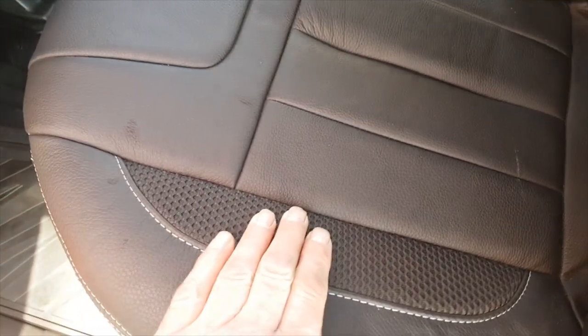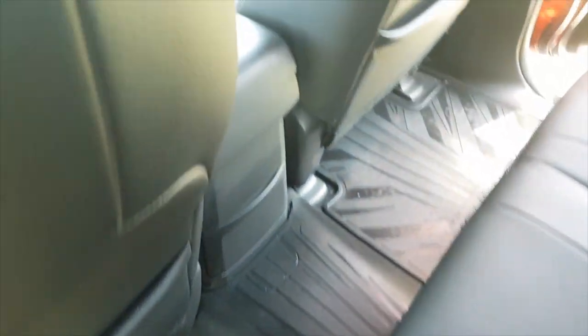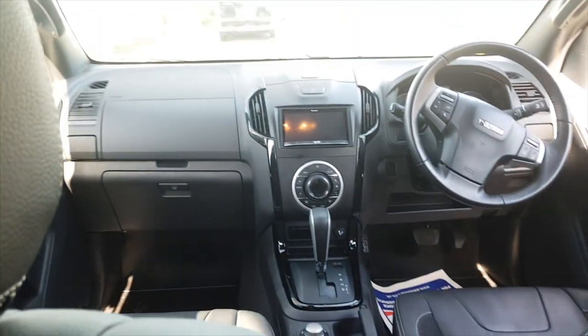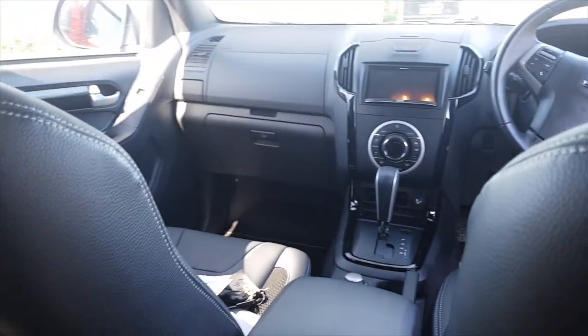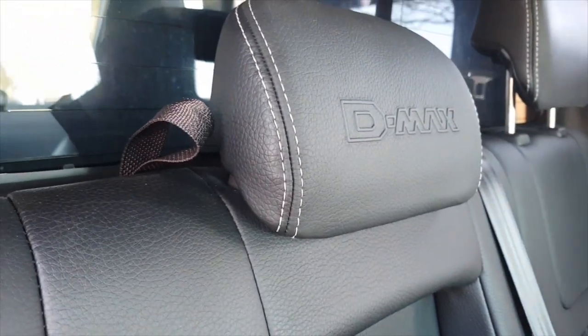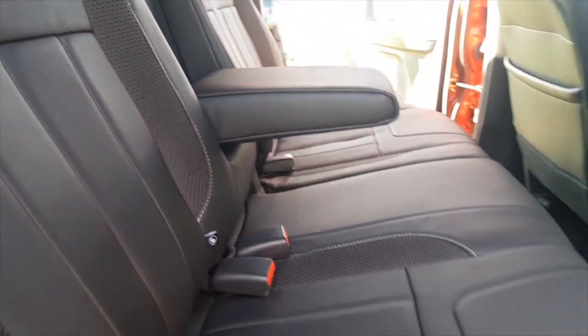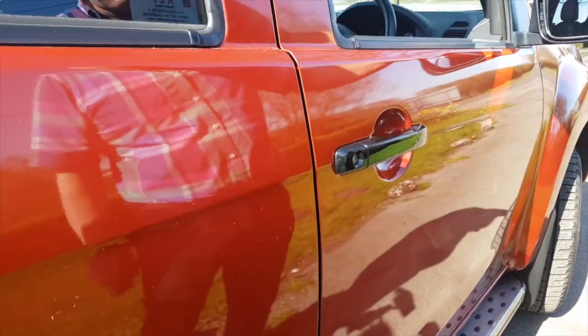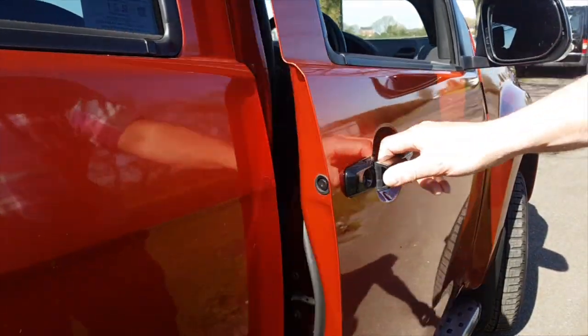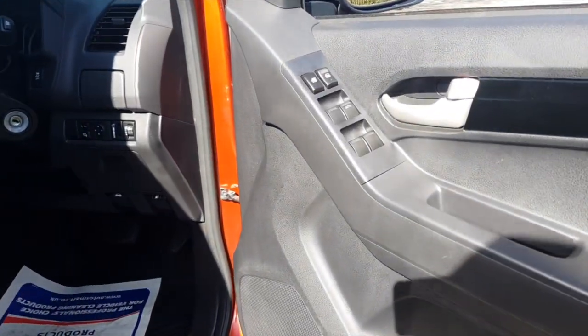And we have the part leather trim with white stitching. It really is in nice condition in here. It's not had a hell of a life. Looking forward, you can see it has the satellite navigation as well. And DMax has been emblazoned into the leather headrests here. It is immaculately clean in here. It's like it's never been used or been sat in. The vehicle has a black pack, so it's black door handles, black door mirrors, the darker coloured wheels, black bumpers. It really does look terribly handsome and smart.